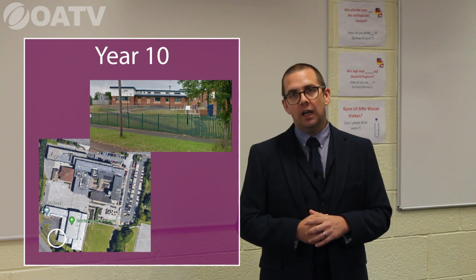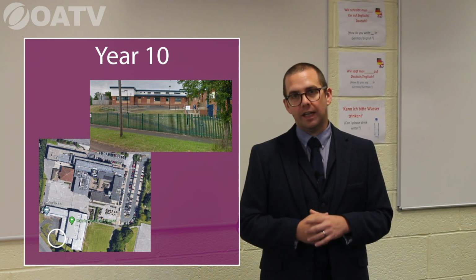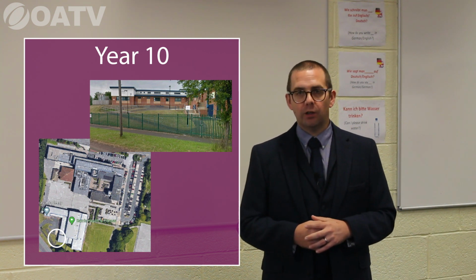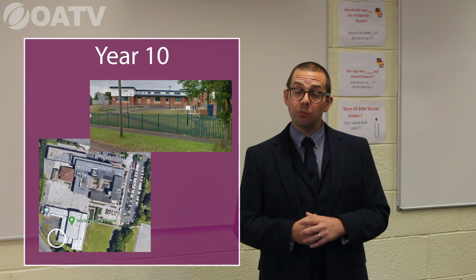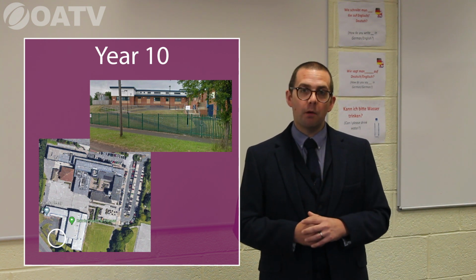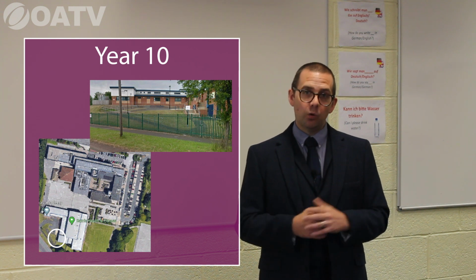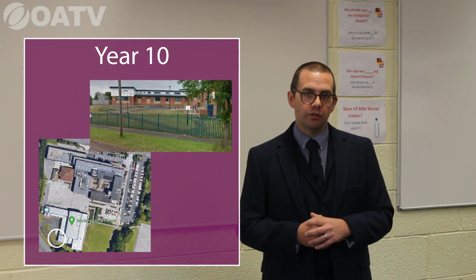Our Year 10s, and for all of you Year 10 parents, this is particularly important that you bear this in mind. They will come in using the pedestrian entrance on the Wolverhampton Road by Sam's Gym. So you'll see from the image where that's located. There's some important information which follows about drop-offs, which I'll go through in a moment, which I need you to pay attention to. But clearly that is quite a significant change to their normal entrance to the school site.